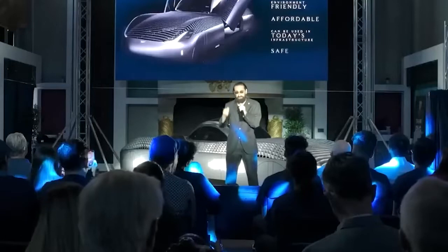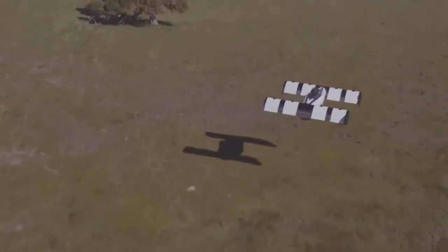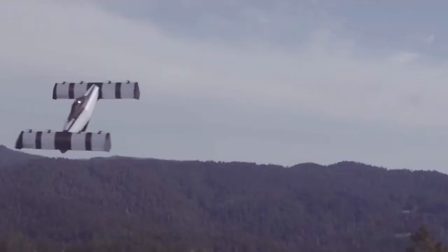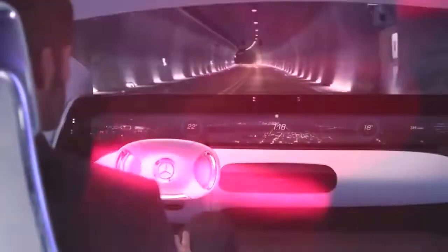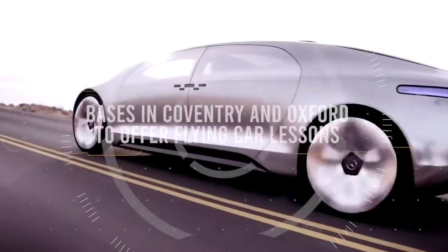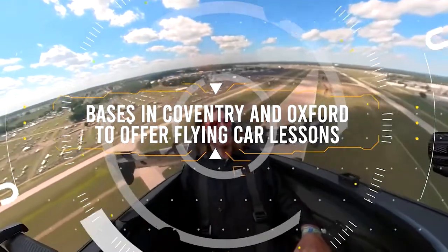However, Duchovny is convinced that it's appealing for a car to be able to fly and drive at the same time. According to him, people have been anticipating a flying automobile for 100 years. Aleph has set the goal to start market production by 2025. Lastly, bases in Coventry and Oxford to offer flying car lessons.